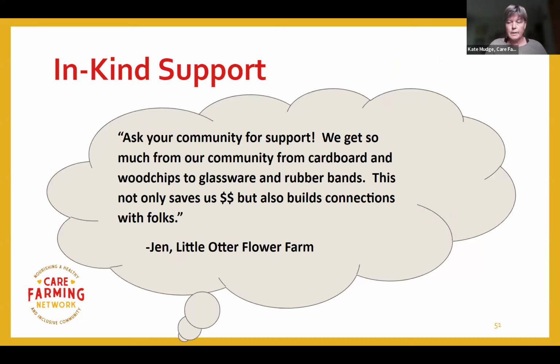And this comes up a lot from Care Farms: don't forget about in-kind donations. Once you have a budget of items that you need to purchase or supplies that you know you'll need, keep it handy, because approaching local businesses and asking for that in-kind support can be really successful.